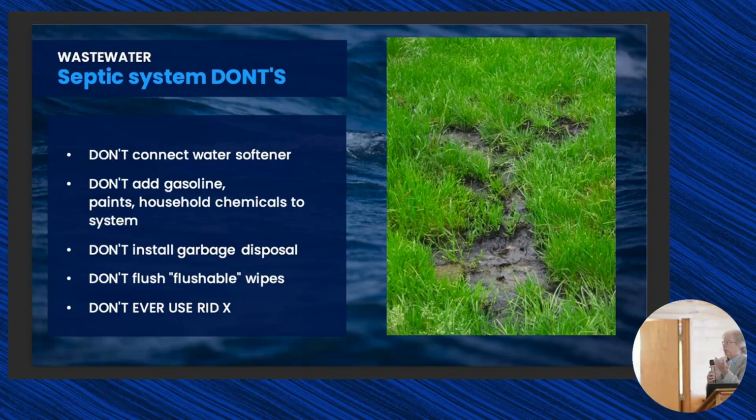Don't add gasolines, as I said. Don't install a garbage disposal. That actually puts a huge biological demand on your system. If you do put in a garbage disposal, you actually have to make a larger septic system, a larger tank, to accept those wastes and the oxygen demands that come from that. Don't flush flushable wipes. They're not flushable.